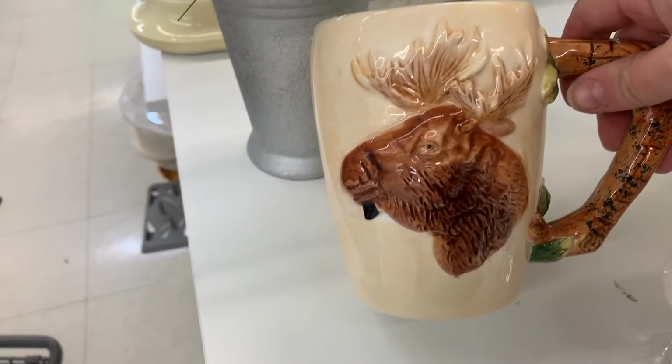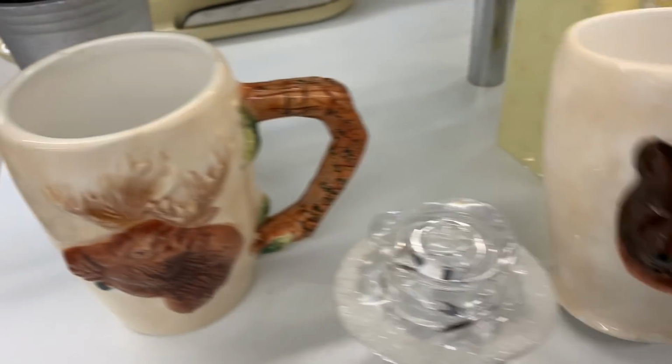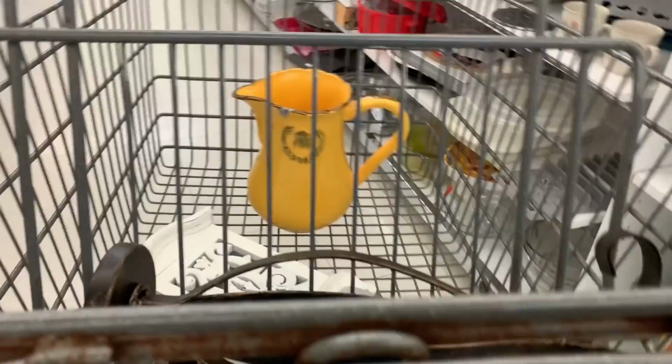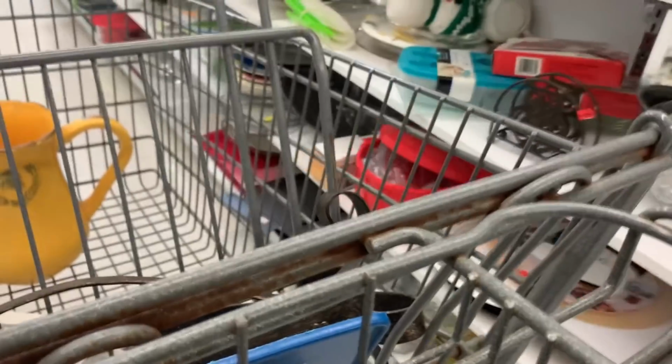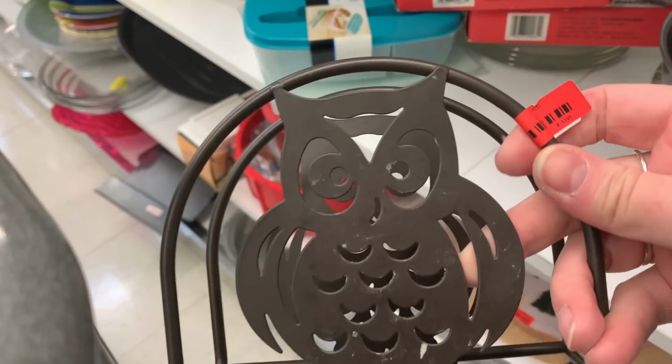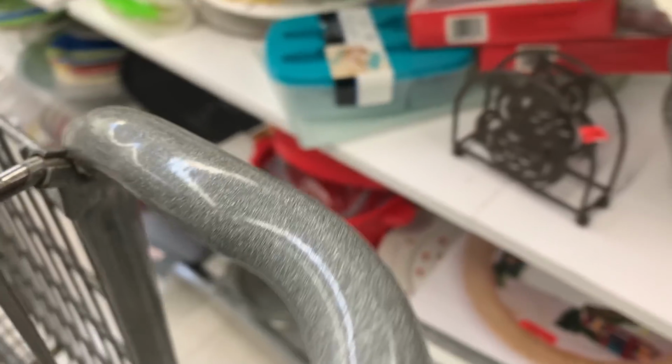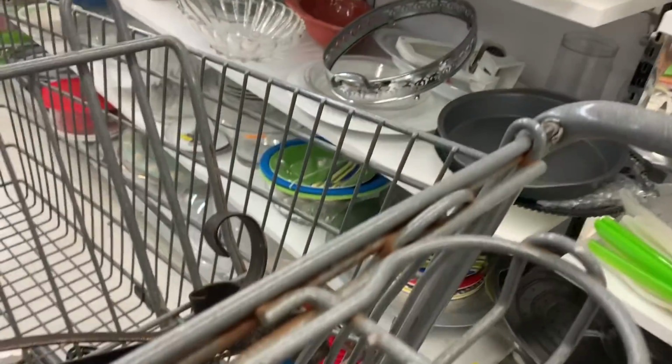Pretty cool. All right, let's check out these rustic mugs. I think that's a moose, possibly a moose. I mean, I'm from Canada, and that was just an odd-looking moose, but it could be a moose. I don't know. I don't think it's a caribou. What do you think it was? Ooh, an owl. I do like him. He's cute. But just didn't crank my tractor, you know? Just didn't do it for me. So we left him there for somebody else to enjoy.